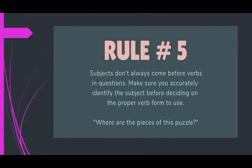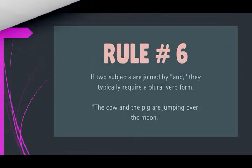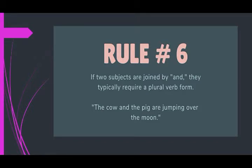Rule number 5. Subjects don't always come before verbs in questions. Make sure you accurately identify the subject before deciding on the proper verb form to use. For example, how am I going to solve this problem? Rule number 6. If two subjects are joined by and, they typically require a plural verb form. For example, Jinse and BJ like ramen. It should be in plural form.